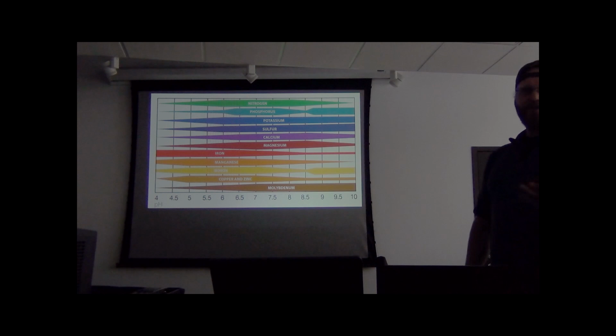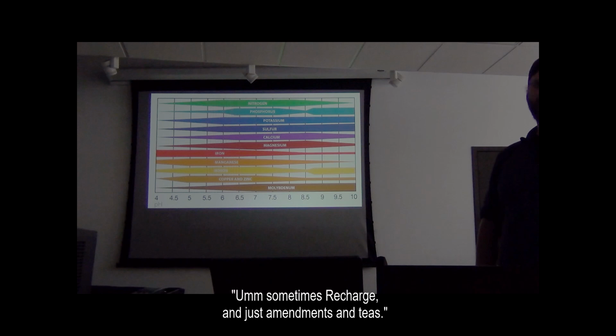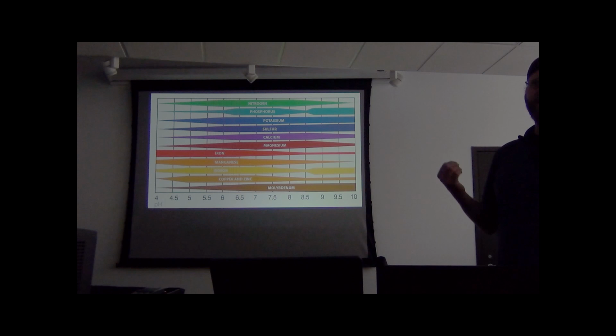Yeah, and soil will buffer that. Do you add any microbes, like Great White or Recharge or anything like that? Sometimes Recharge and just maybe some teas. Right, so Recharge specifically has Trichoderma, which is a voracious microbe. It's going to go in there and do work. It's a tank. Recharge also has molasses in it, and so you're actually feeding the microbiology in there.